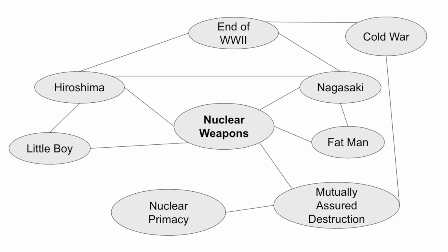The first nuclear weapons used in battle were Little Boy and Fat Man, which were dropped on Hiroshima and Nagasaki, leading to the end of World War II. Nuclear technology continued to shape global relations. The Cold War was entirely shaped by mutually assured destruction, and the same ideas continue to shape global politics today, particularly as countries aim to achieve nuclear primacy.